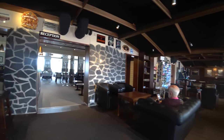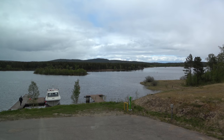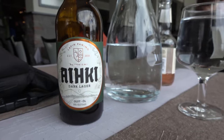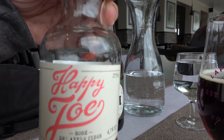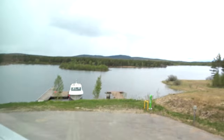We're going to eat here at the Inari Hotel, at the restaurant. Beautiful view from our restaurant table here. Okay, having a local dark lager from Rovaniemi. And he's having Happy Joe cider. Reindeer soup and mushroom soup with a view.